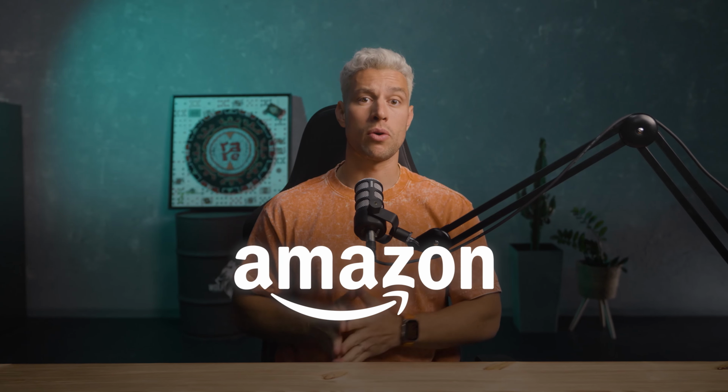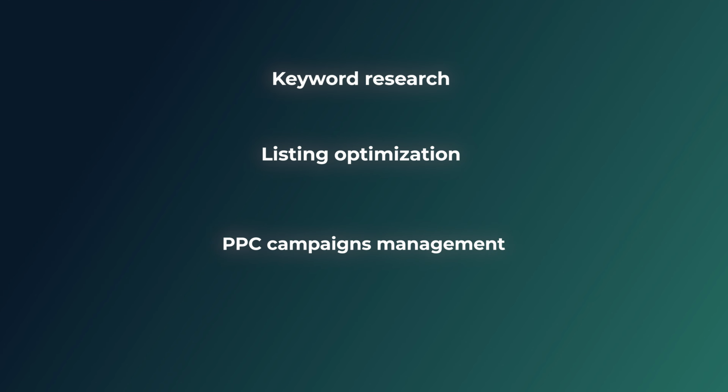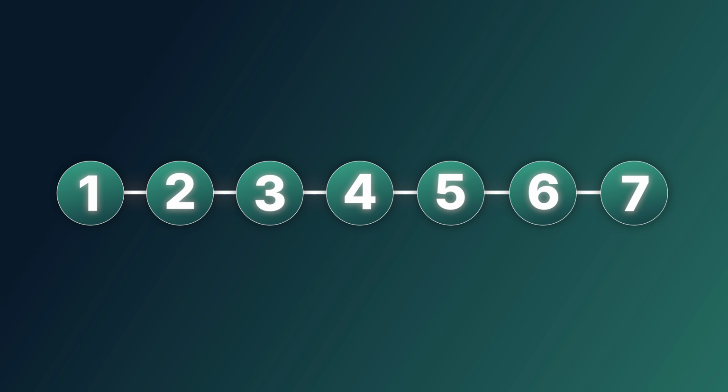Amazon product launches require meticulous attention to dozens of different elements, from keyword research to listing optimization, from PPC campaign management to competitor analysis. What caught my attention was how many repetitive, time-consuming tasks sellers are still doing manually. Tasks that today's AI tools can handle faster, cheaper, and often better than humans. So I've put together this comprehensive guide on how to use AI throughout your Amazon product launch. Stick around because these strategies could be the difference between a failed launch and a wildly successful one.